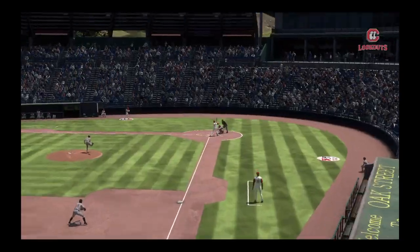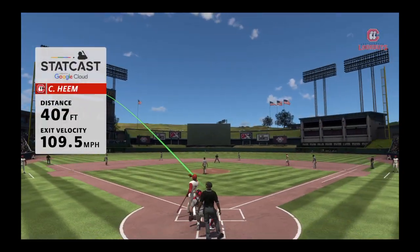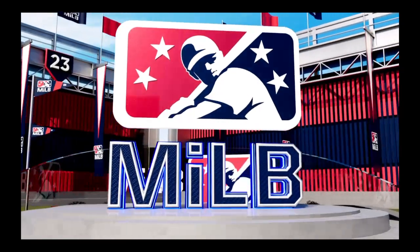Working with this kind of velocity, so critical that you move the ball around, work quickly, and make sure that you keep that hitter off balance. Clearly not fooled by the location or the velocity.